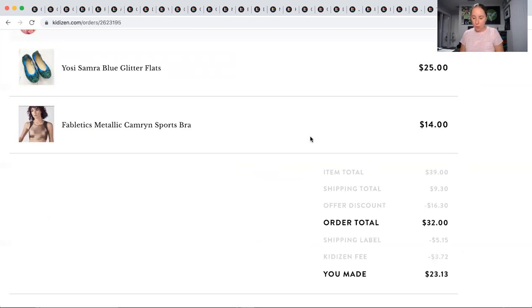And my last sale for the month of July on Kidizen was another bundle. This is a great brand, Yossi Samra. I don't know if they make adult shoes also, but the kids' shoes are great. My daughter loved them because she has very sensitive feet and they've got elastic all the way around. They make really cute shoes. So those were personal. Those are my daughter's shoes. This Fabletics bra came from that ThredUp 200-pound mystery box. So I have $1.47 into both of these combined. Sold for $32 minus all the things. I made $23.13 and then back out my $1.47. So I grossed $578 and my net was $406.